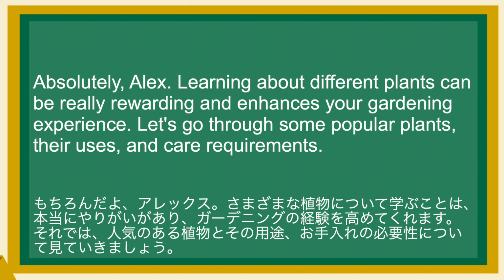Absolutely, Alex. Learning about different plants can be really rewarding and enhances your gardening experience. Let's go through some popular plants, their uses, and care requirements.